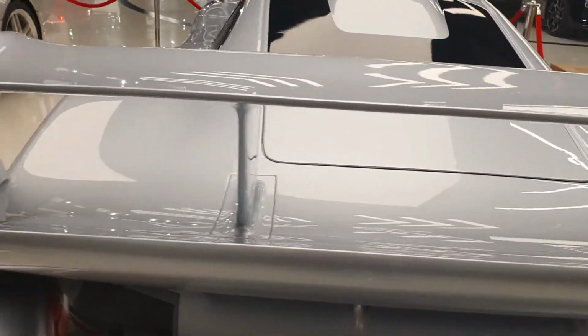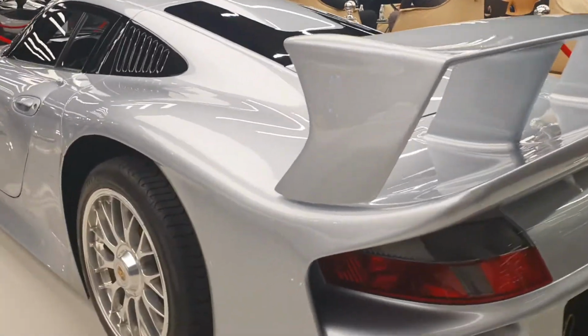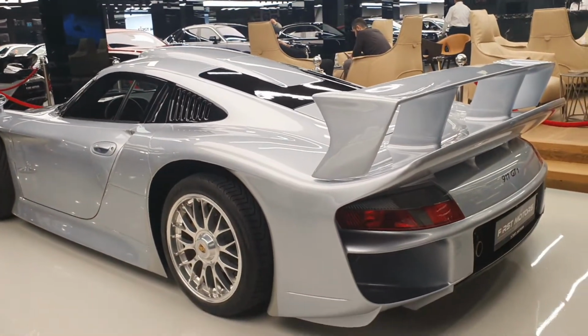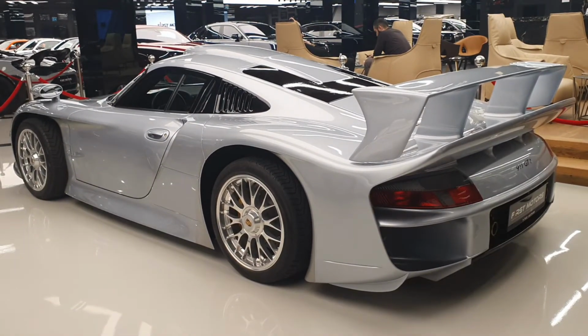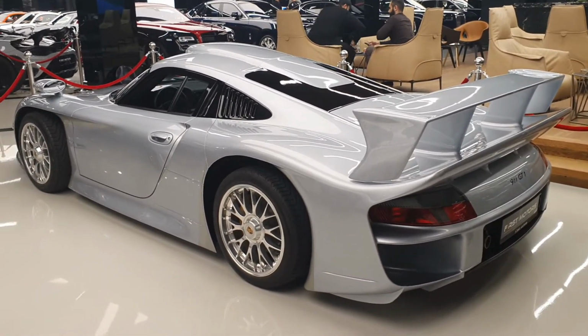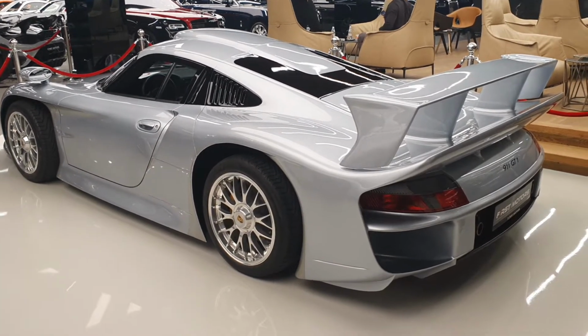So one more thing about the big spoiler wing is that it doesn't really touch the body. You see, it's just a little bit of a difference, like a few millimeters. And it's absolutely amazing. Top speed of this car was around 190 miles per hour. 0 to 60 time was 3.9 seconds. So yes, for today's time it's a slow car, but for its time this was one of the best.